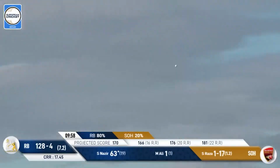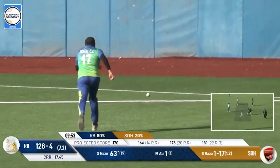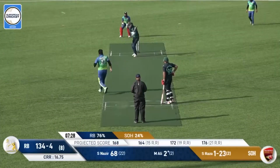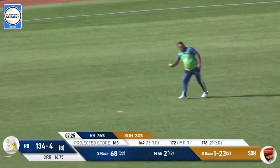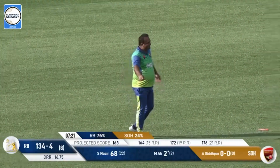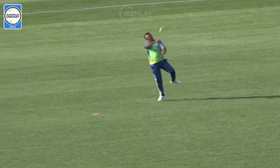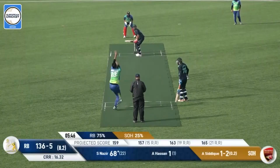Oh, shot. Oh, might be out though. Is it though? Oh, he might run 3 here. He's going to get 4. Battle owner CC. And gone. Good catch. Sharp catch. As Murid Ali rocks back and plays the right shot but doesn't get the elevation. That's a really nice catch, taken from Mohammed Halim.